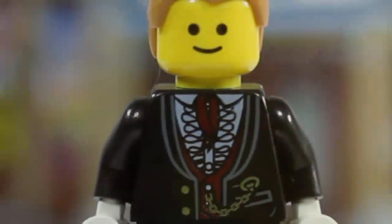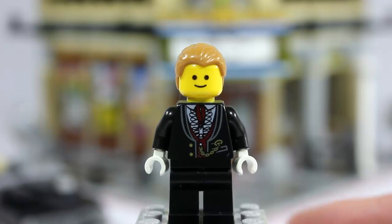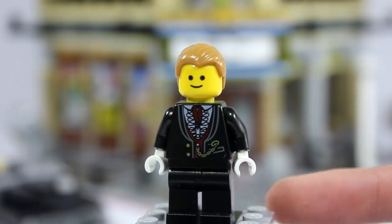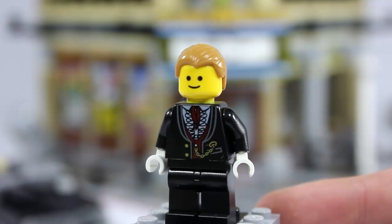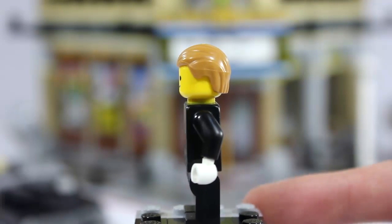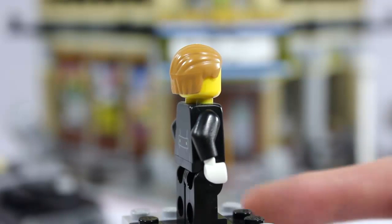And of course, if you're going to a VIP movie premiere, you gotta bring a date. So this is, I'm gonna assume, that woman's date that I just showed you previously. He is rocking the awesome Lord Vampire torso there, which is very lazy for a set of this price and size. But whatever, they can do whatever they want, and we'll still buy him.